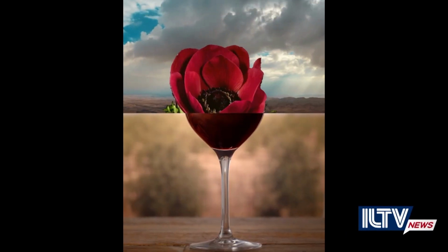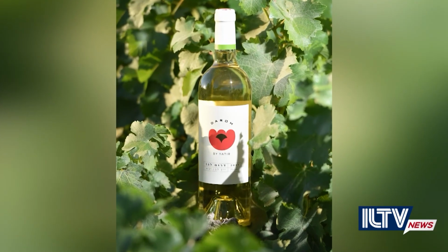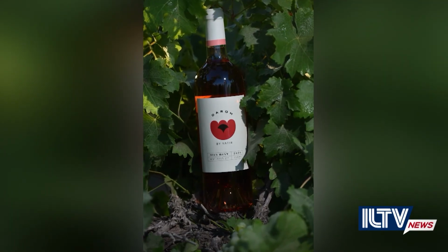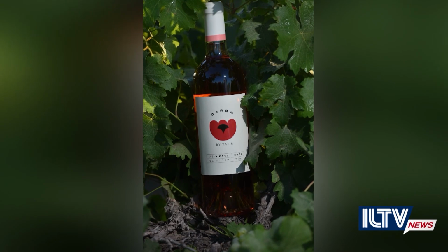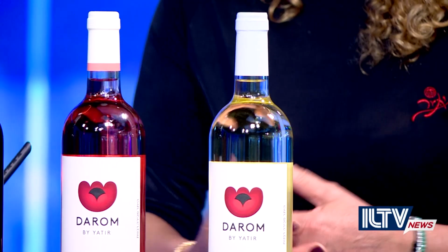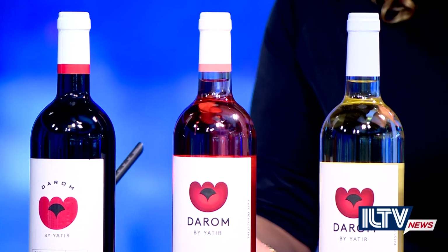I brought Darom by Yatir, which is a wine that's being produced by Yatir Winery, by the same winemaker. The only difference is that there are certain limits in the forest itself where usually Yatir produces its wines. It's just limited in space. So we had to enlarge and come out from that comfort zone of being at one of the top Israeli areas to grow wines, which is Yatir Forest, and just expand it to the south, which is the Negev Desert.